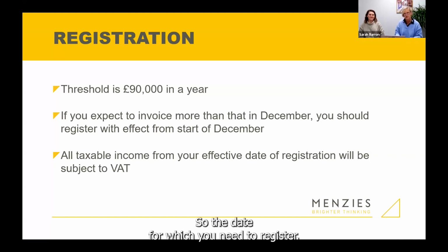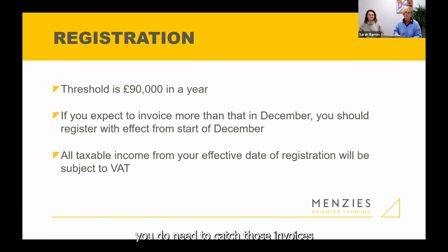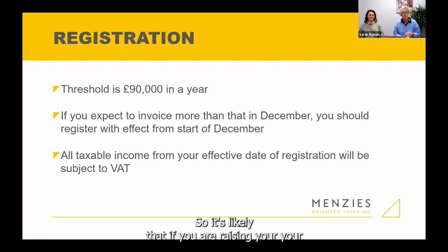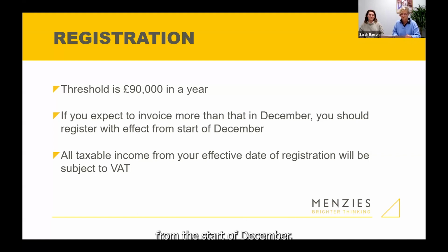So the date from which you need to register, although the law changes to bring VAT in for fees for terms starting after the 1st of January, if you're raising all your invoices in December, you do need to capture those invoices and charge VAT on those invoices. And there's a question on the registration application process that says if you intend to charge more than £90,000 in the next 30 days, then that will prompt you to have a registration from the start of December. So it's likely that if you're raising your fee income in December, you're going to need to be registered from the start of December.